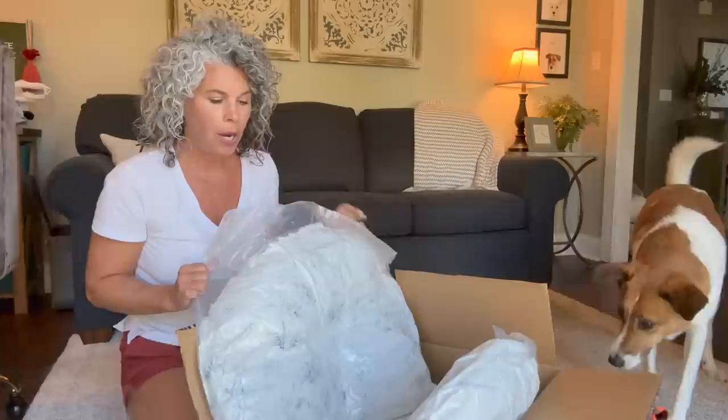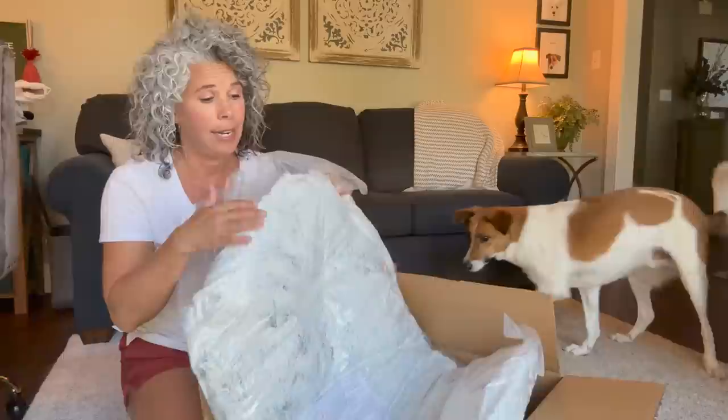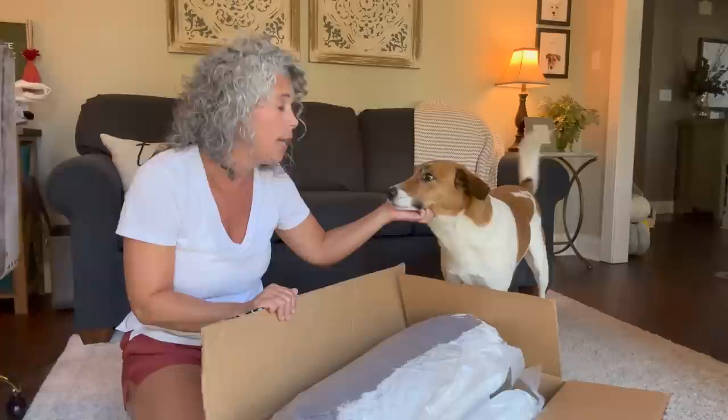Pollux, I'm so sorry, buddy. Pollux's original bed was this frost color, and you can see it's very white, and I do not like this color. So this has got to go back, and we're going to have to reorder it, and we will continue this video when the correct color gets here. I'm so sorry, boo. I'm not doing it right now. Mom will get on there right now and order the right thing.